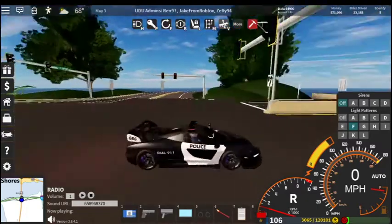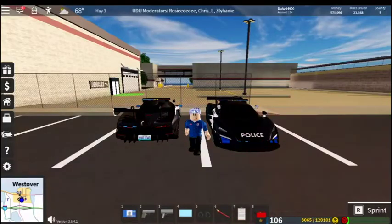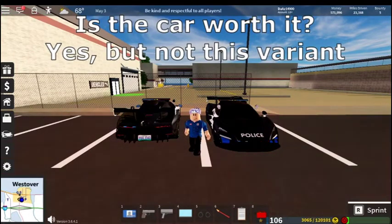Now, let's go over the general thoughts of the McLaren Police Senna. Alright, so what are my final thoughts? Overall, its top speed is pretty average, but it's still pretty good. Its acceleration is really nice. I like it. Its handling is really good. It handles really well. Its braking is okay. It's better than most cars. I'd say it's also pretty good. So the car is really good. But is it worth it? I would say no in a way.